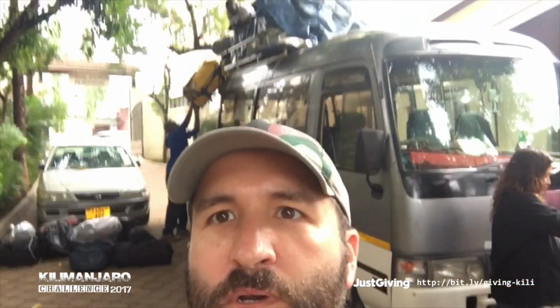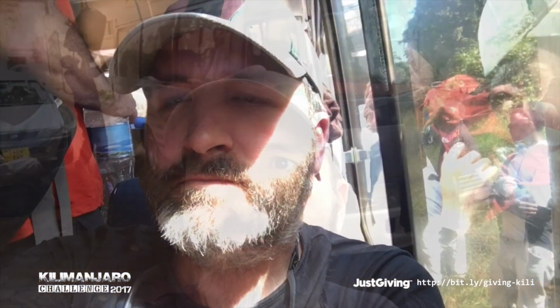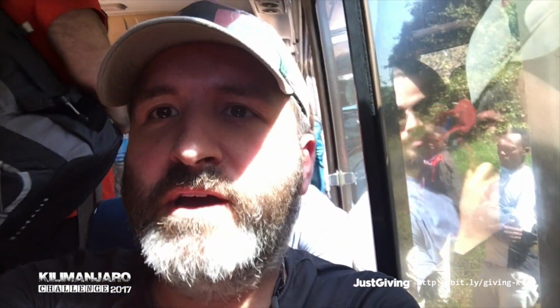Okay, I'm pretty much ready now, so we're about to get into the truck in a minute. Here we go, getting all the bus loaded. This is all the group. So we've had a quick bus change. The gearbox seems to have broken in the other bus, which isn't surprising how bouncy it was. But yeah, so we're now in a fully packed bus. So we're finally here after bus breakdowns and whatever. We are at the Lemosha gate.